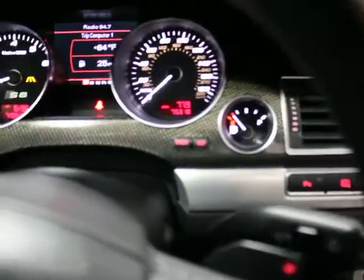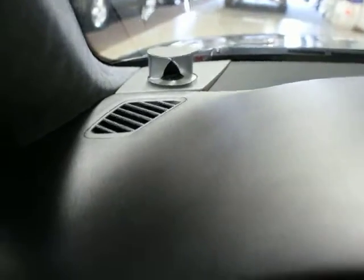Let me turn the volume down. And the dash, very, very clean. I mean, it's beautiful. See, so there's the driver's side tweeter, and as I mentioned, the passenger side tweeter is not working. So you have a sunroof. I'm going to close that real quick just to show you that it works.